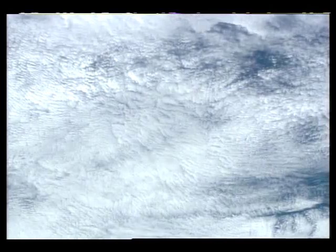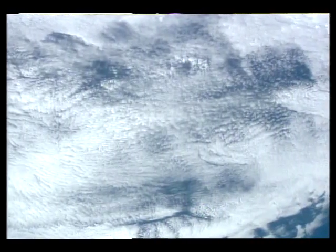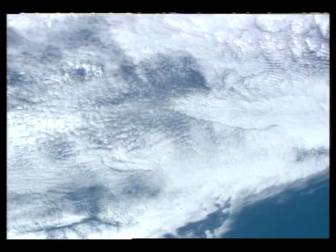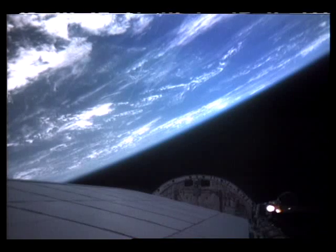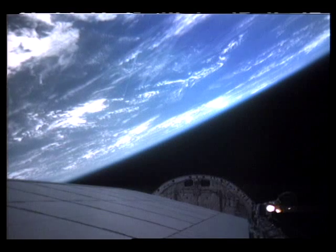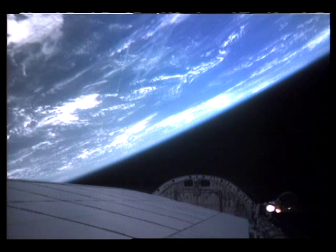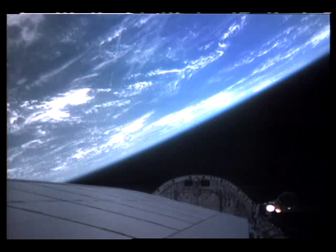This is Mission Control. These views are from Endeavour's payload bay cameras as it flies down across the southern Pacific Ocean. On this orbit, it will pass just slightly north of the tip of New Zealand. Endeavour is on a southeasterly track now out over the Atlantic Ocean just after crossing over the coastline of the east coast of the United States. The orbiter is in a nose-forward position with the payload bay of the orbiter pointed toward Earth.